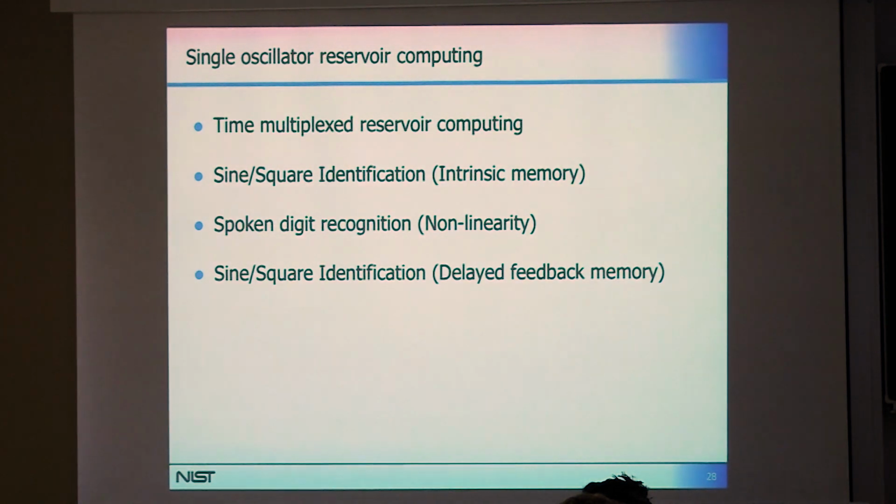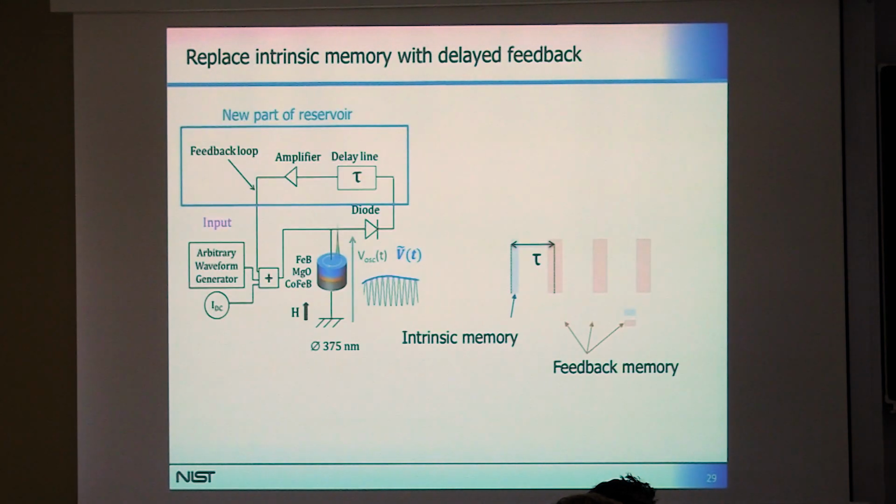All right, now I want to switch back to the sine squared definition, but I'm going to change the regime we're operating in.